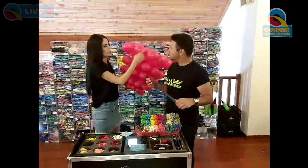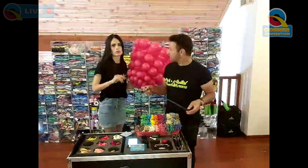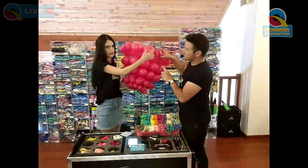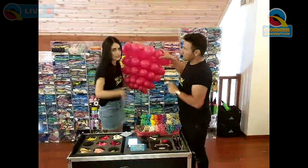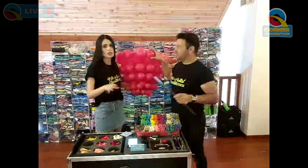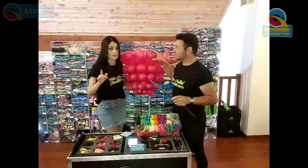In each connection point, we're going to add 4 balloons, 4 pieces of 260 Qs in each connection point. Okay? Over the chandelier, from all the sides. So eventually we will need 240.